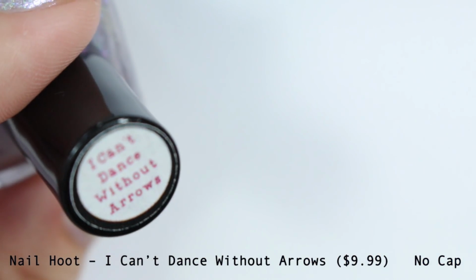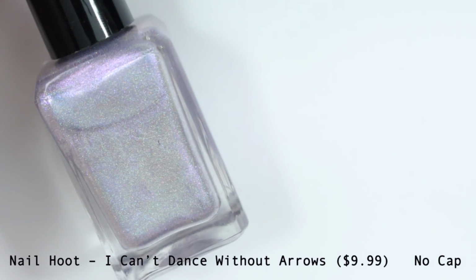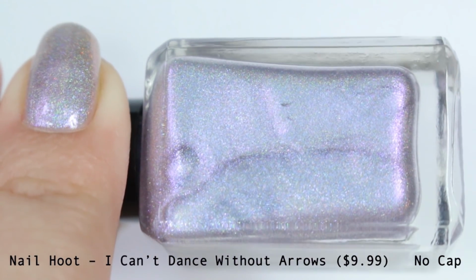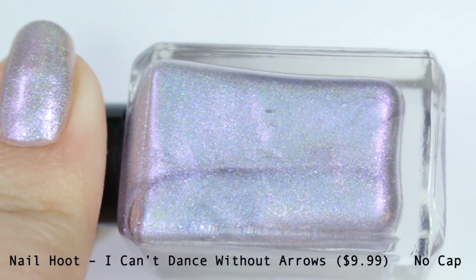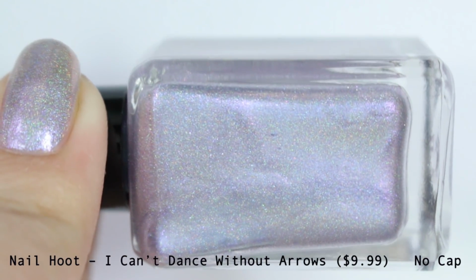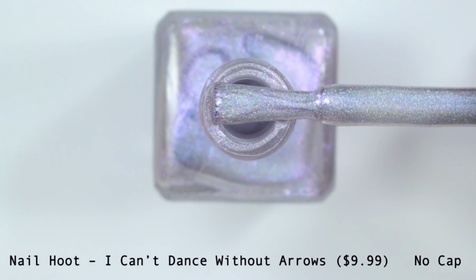Next we have I Can't Dance Without Arrows from Hoot Lacquer. This is a breathtaking hollow polish that has a kind of silvery bluish base, but then there is a purpley pinky kind of shift or shimmer happening in here that gives you soft kisses of pastel pink and purple that works so magnificently with the hollow inside this polish. Such a gorgeous polish in person.